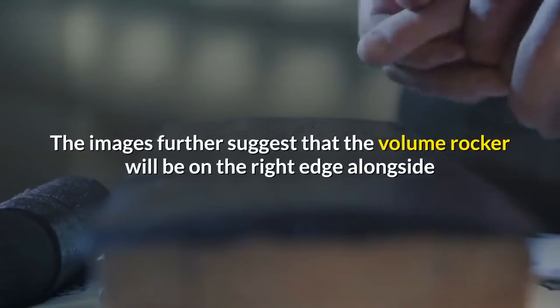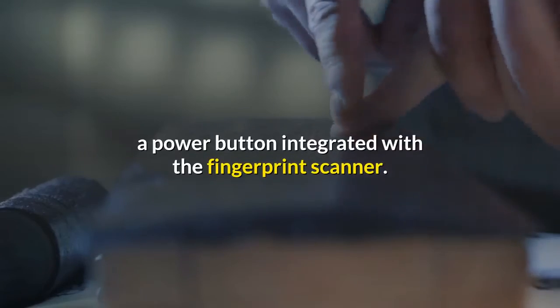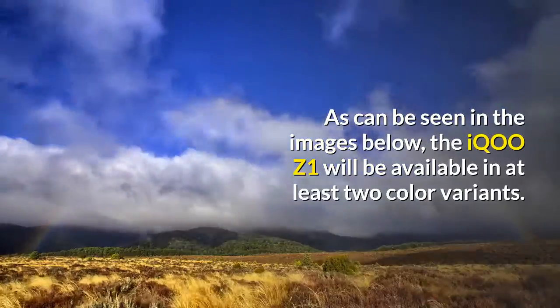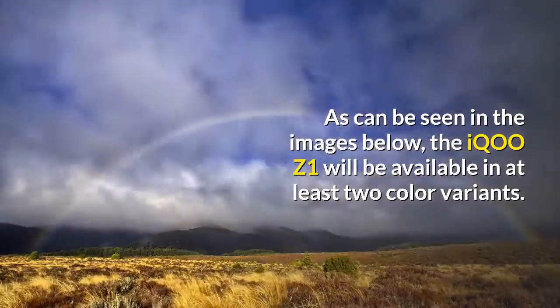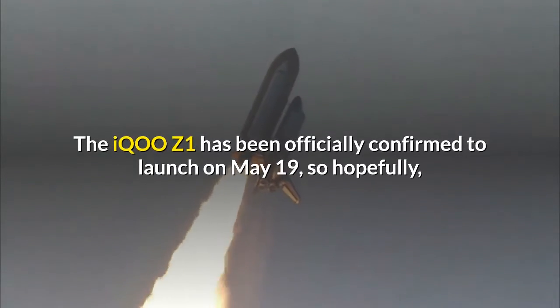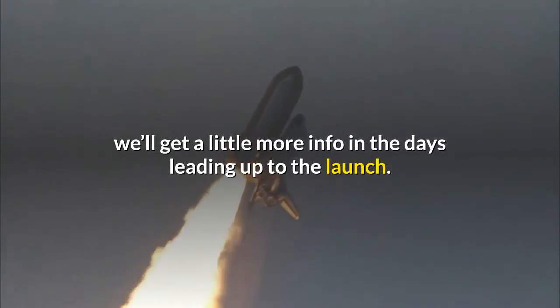The images further suggest that the volume rocker will be on the right edge alongside a power button integrated with the fingerprint scanner. As can be seen in the images below, the iQOO Z1 will be available in at least 2 color variants. The iQOO Z1 has been officially confirmed to launch on May 19, so hopefully, we'll get a little more info in the days leading up to the launch.